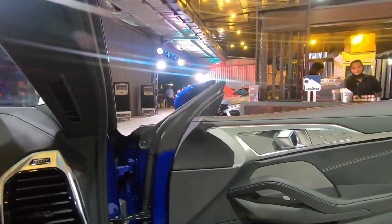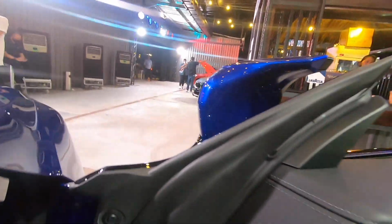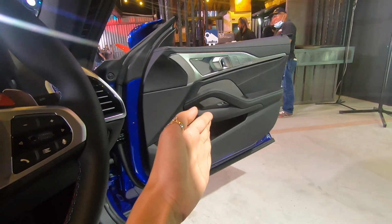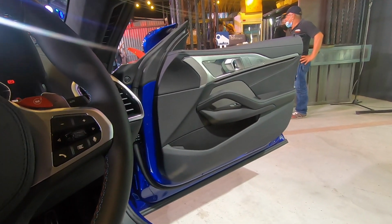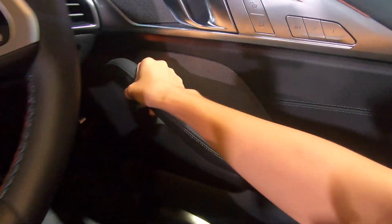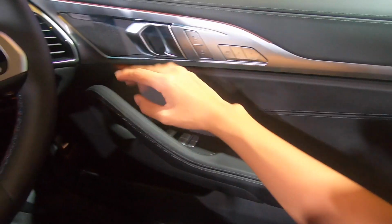Look at how the side mirror is detached. Actually, this door opens quite big. Like, the angle actually opens up. Usually it's a little bit tight. But I have a little bit of problem just doing this. I think this is very beautiful as well.